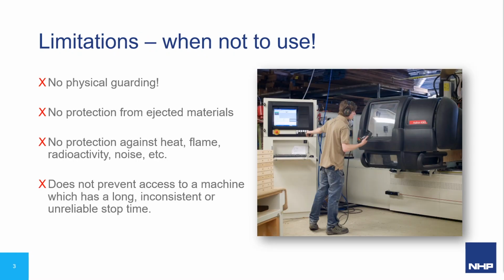Whilst we like to talk about the benefits of presence sensing devices, it's very important to consider their limitations before we decide to use them everywhere. The most obvious, but often surprisingly overlooked aspect is that they do not provide any physical guarding. This means that it is still possible to reach into the machine or walk into a hazardous area, as there is nothing physically stopping someone from doing it. Nor does it prevent materials from the machine being ejected outwards, creating a hazard for personnel standing nearby.